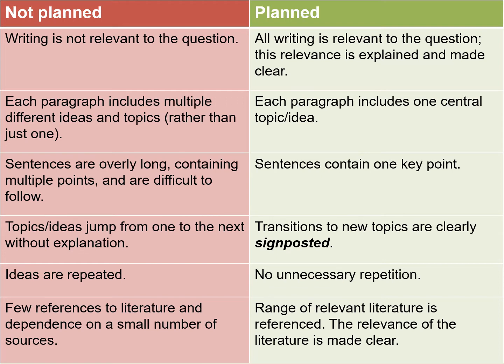So you might wish to pause this screencast now and just take a good look through this table to get a good understanding of what the signs of an unplanned assignment are and what the signs of a planned assignment are.